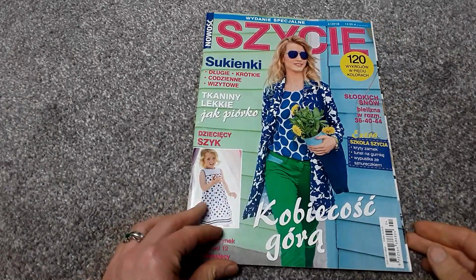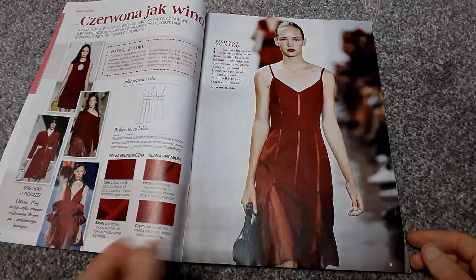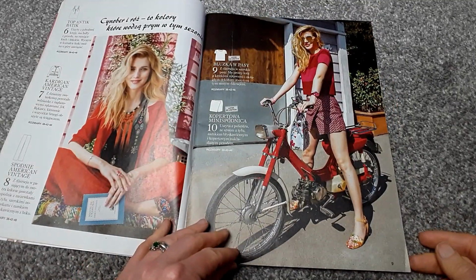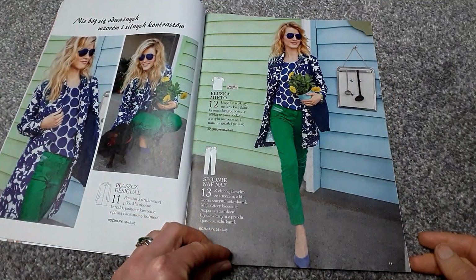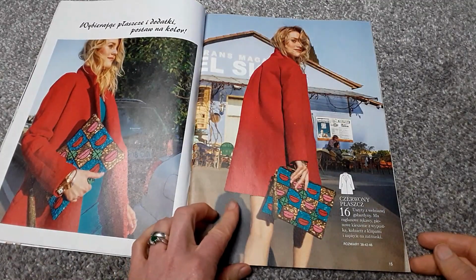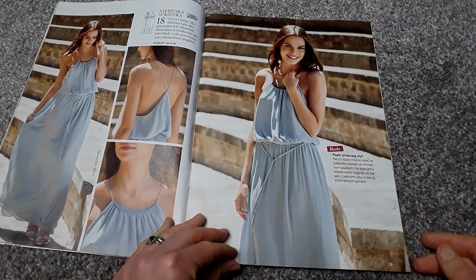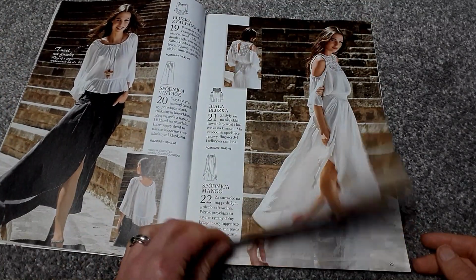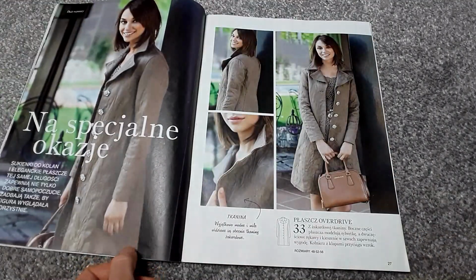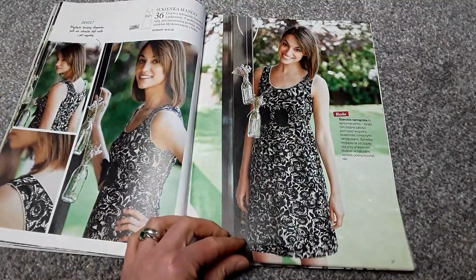Again, a quick leaf through, and first all the models are there. There are some articles in the magazine, obviously, but I like the photos. I really like the patterns here. They're in various sizes. They tend to be size 10 to 14, 16, not a lot of sizes. I like the dresses. It's a summer edition, so there are going to be a lot of dresses and also underwear, but I do like coats in this magazine. Coats are my favorite.